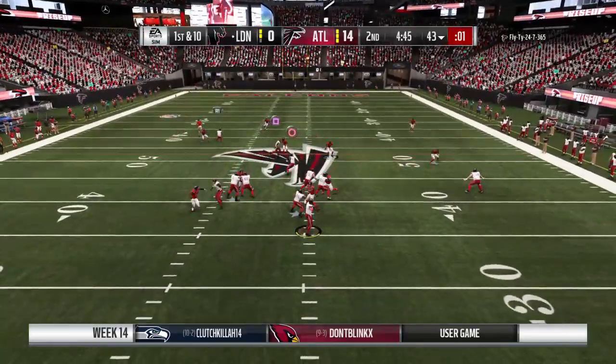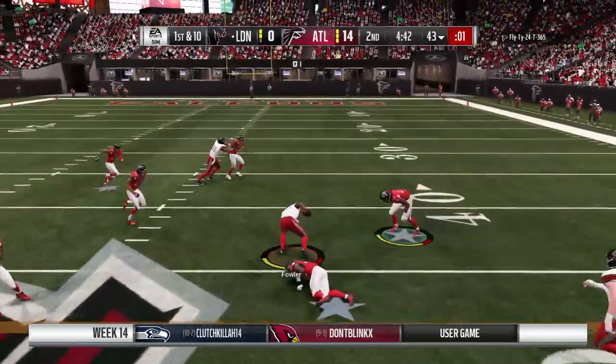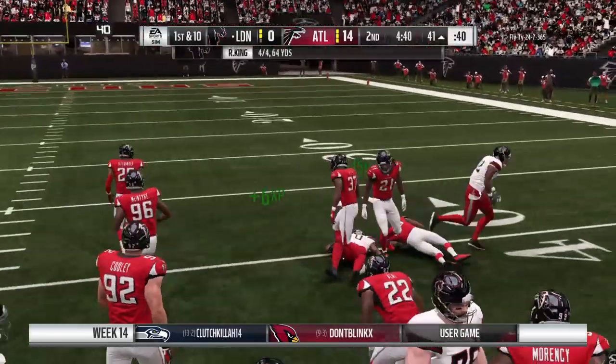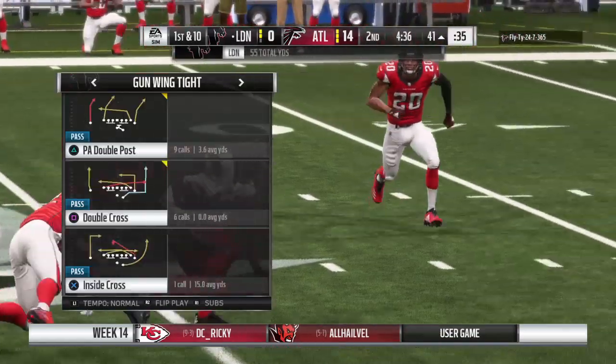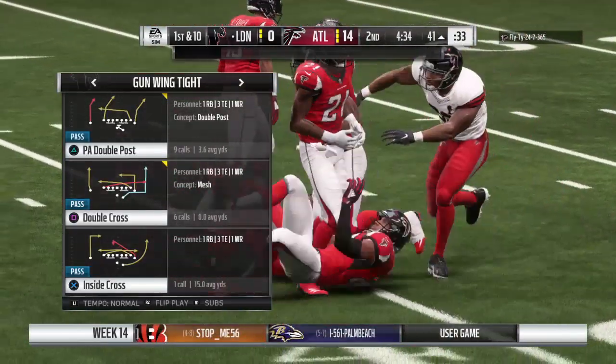Now a play fake here on first down. Over the middle this time to Fowler. And they're well past midfield, just a yard or 2 shy of the 40. 17 more yards on that one as they keep the drive rolling.